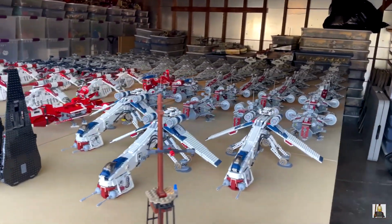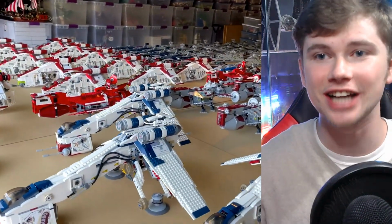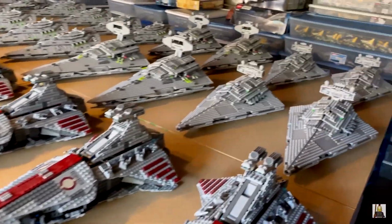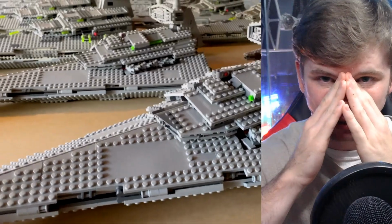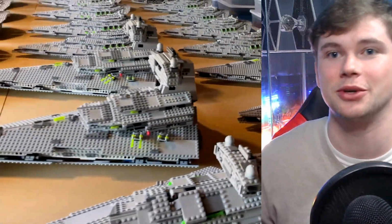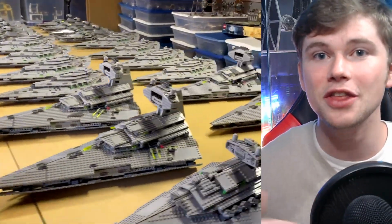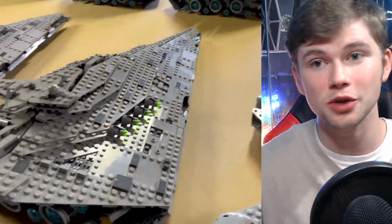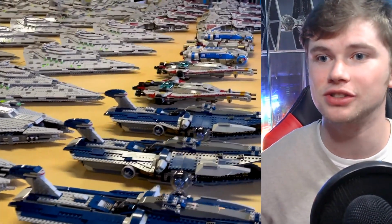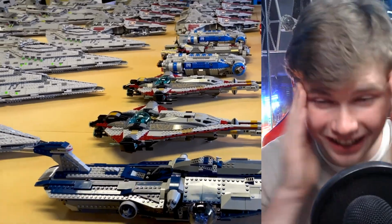As you see right here, we have tons of gunships, dropships. Look at all those Venators. I've never seen so many Star Destroyers, and this is so cool. I can't believe I'm seeing this right now. This is a dream come true when it comes to LEGO Star Wars sets. Look at all those First Order Star Destroyers. That's one of my low-key favorite Star Destroyer designs. All the light cruisers. Oh my gosh.